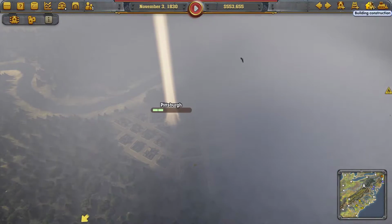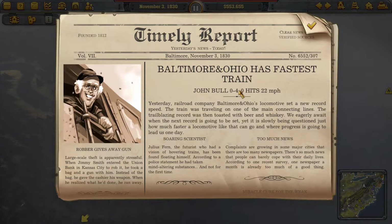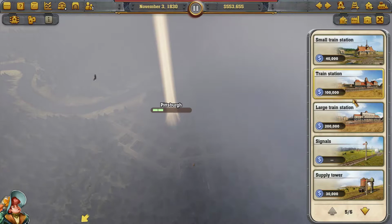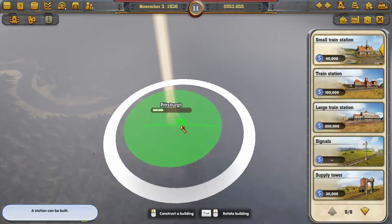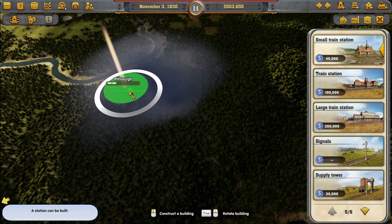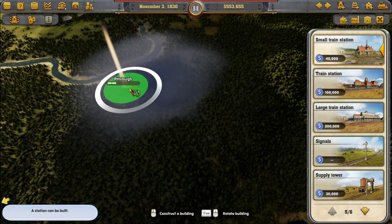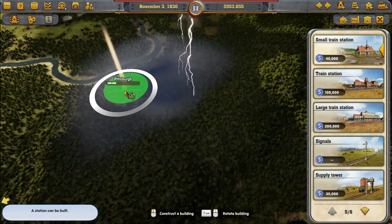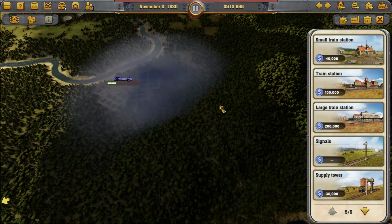It's a little bit tough if I can't see anything. Baltimore, Ohio is fastest train. Excellent. Faster and faster all the time. That has nothing to do with traveling in style. Okay, so station. I want to try and, well, we'll do that so we can actually. Okay, so there we go.